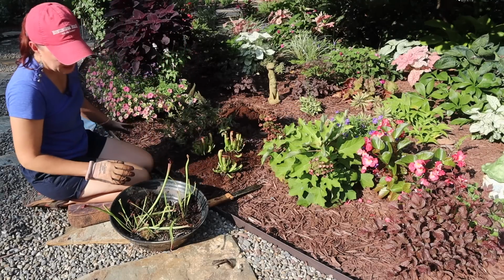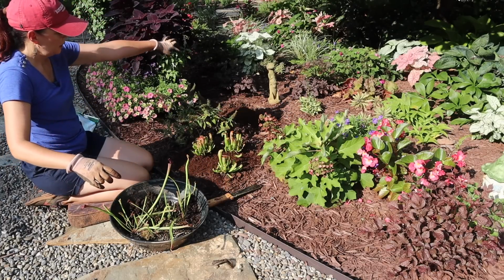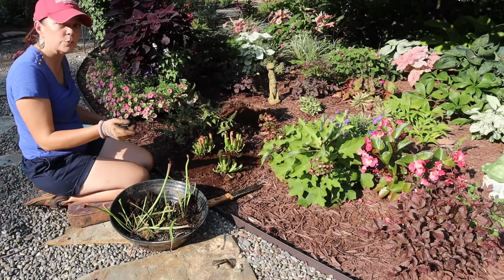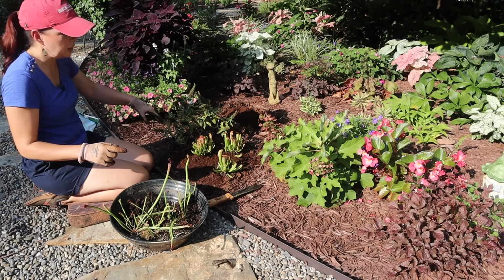All right, now I've got 4 of the conversation pieces that are going to go right back here. So we're just going to repeat the exact same process back here with conversation piece as we did with bug bat.